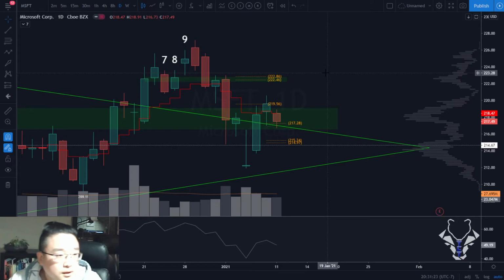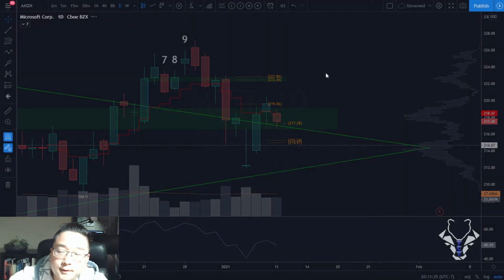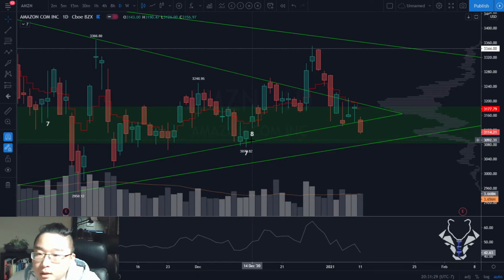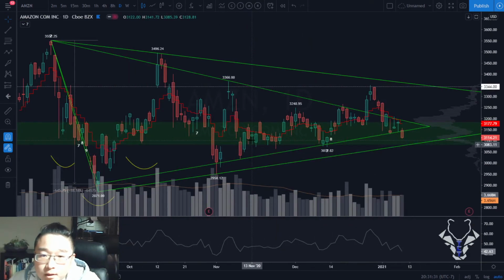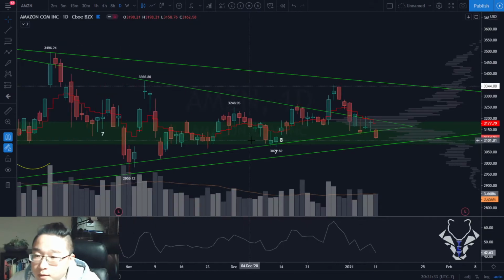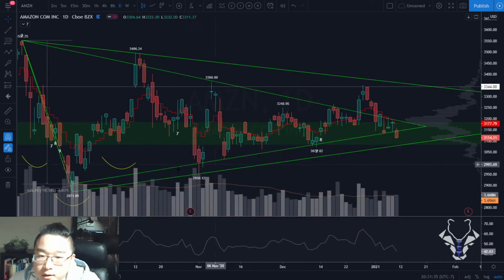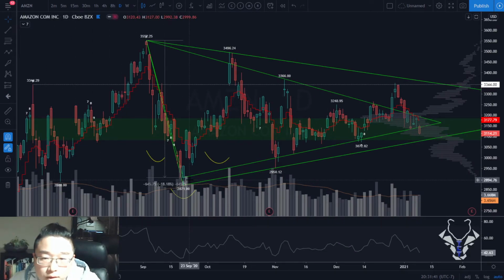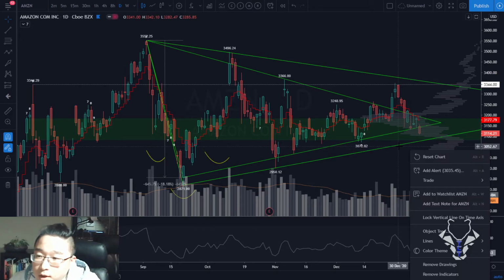Next, Amazon. Same with the previous big ticker names. Relatively weak, weaker than the other two names. Just broke the lower trend line, long-term lower trend line. First close under it ever since September. Watch for a reaction on this outer wedge lower trend line.